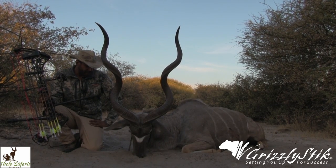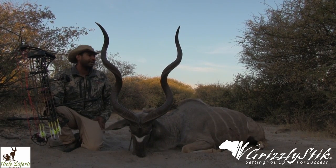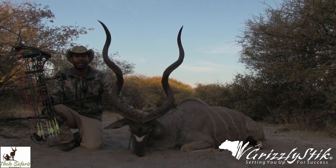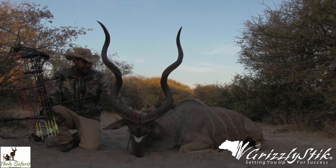So gigantic animal. I can't believe how big this thing is. It's a dream come true to shoot a kudu of this caliber here in Botswana. So let's go see what else we can get.